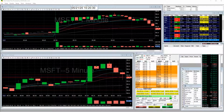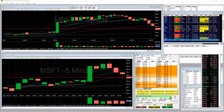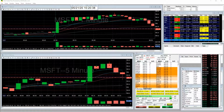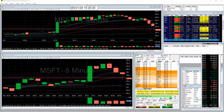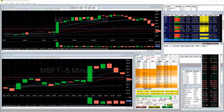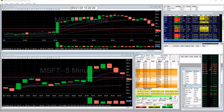I shouldn't have traded that first Microsoft trade. It just wasn't really the greatest setup, and nothing was really that great about it. So I think that was my downfall. If I didn't take that trade, I would have been actually green a couple bucks on the day. So that's okay. Not too bad today, I guess.